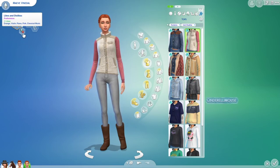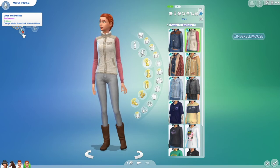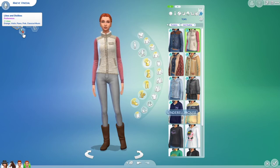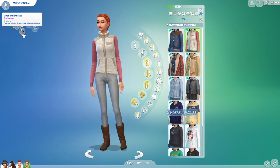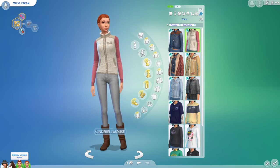She likes orange, violin, piano, pink and classical music at the moment. I was toying with the idea of giving her hates horse riding, but I like the idea of that developing through gameplay because she has bad experiences with the horses as I'm playing with her. So still toying with the idea of that. I'd like her to have a fear of horses, ideally.